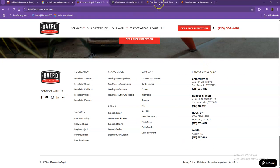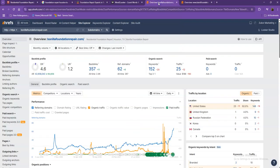So let's go ahead and move on with the numbers. Well, we have here Ahrefs, one of the paid tools that we're using for us to have some more information on the back end of your website. And we'll be talking more about the numbers starting off with DR. This is the level of trust that Google has in your website, and UR is the strength of your website.